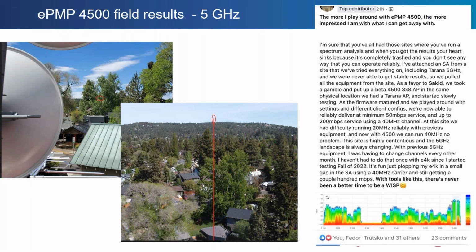And not to leave 5 gigahertz out, I'll close on the 6 gig saying that product is available. As soon as the FCC gives the green light, you'll be able to buy it from our friends at ISP Supplies and start deploying it. So it's available and released. We are also shipping the 5 gigahertz, the 4500 series. So that is FCC approved already because it's using 5 gigahertz. And that is also available to deploy.